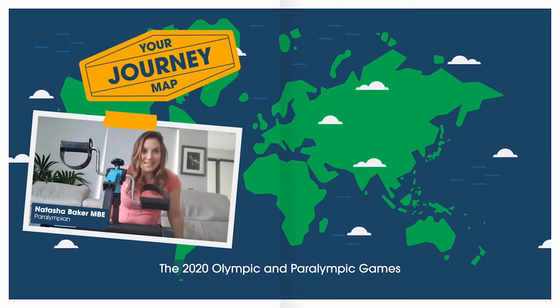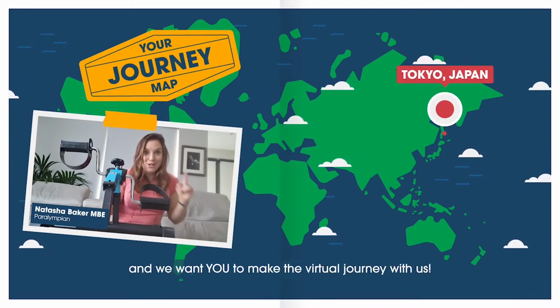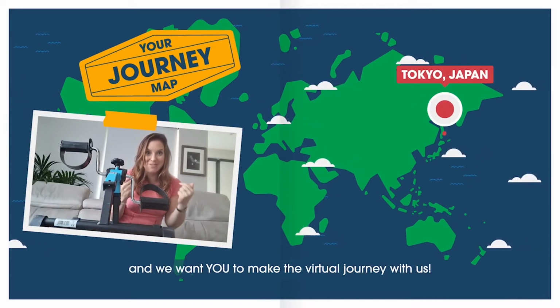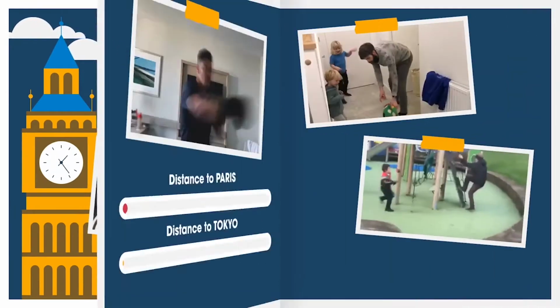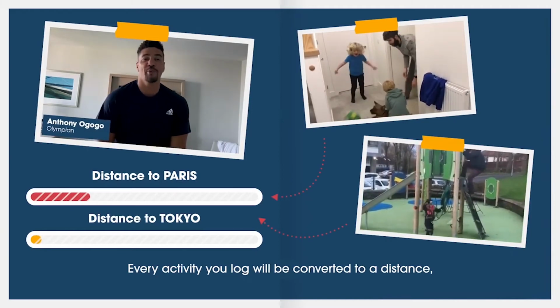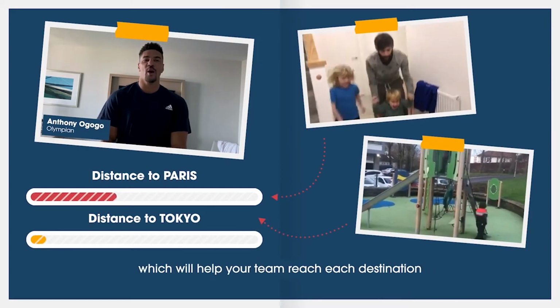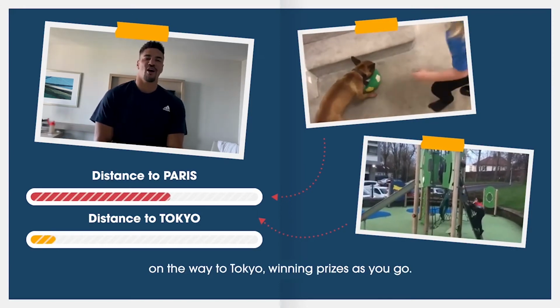The 2020 Olympic and Paralympic Games are being held in Tokyo, and we want you to make the virtual journey with us. Let's travel to Tokyo! Every activity you log will be converted to a distance, which will help your team reach each destination on the way to Tokyo, winning prizes as you go.